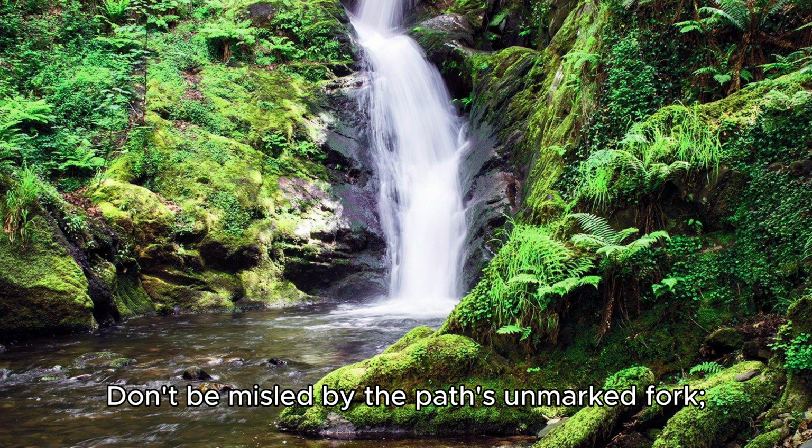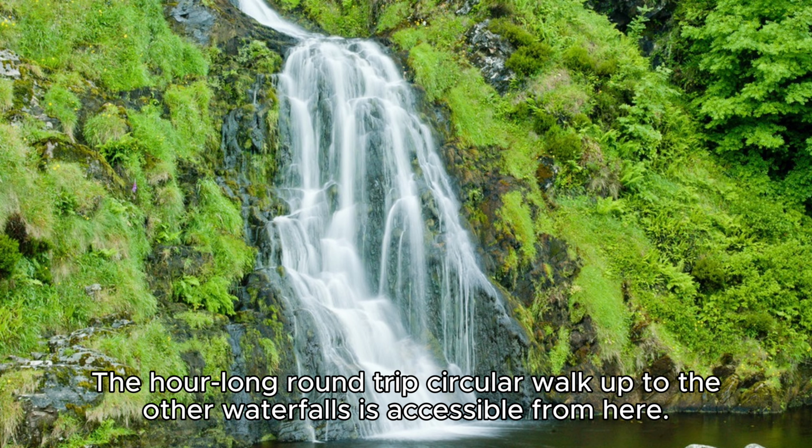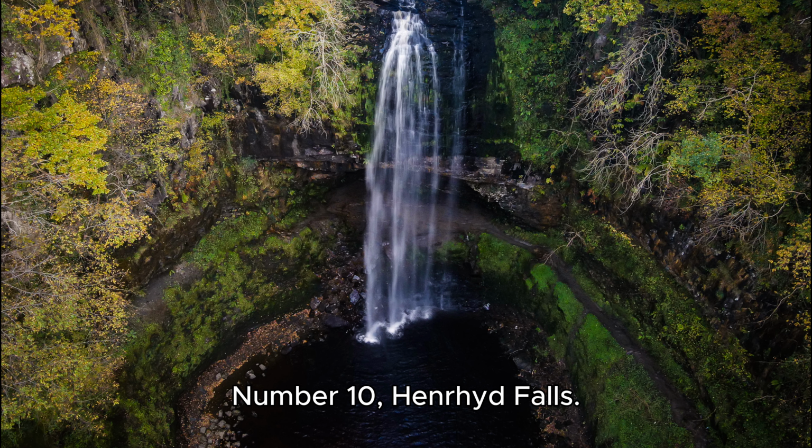Don't be misled by the path's unmarked fork. Continue straight to reach the lower falls. The hour-long round-trip circular walk up to the other waterfalls is accessible from here. Along the way, there are numerous caves, tunnels, and abandoned mines to explore. Even though some of the stairs are steep and slick, it is best to view these falls after a significant downpour.